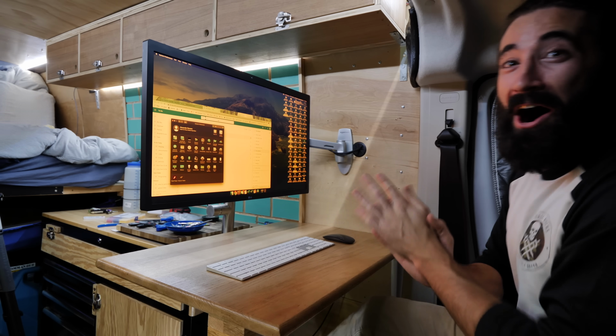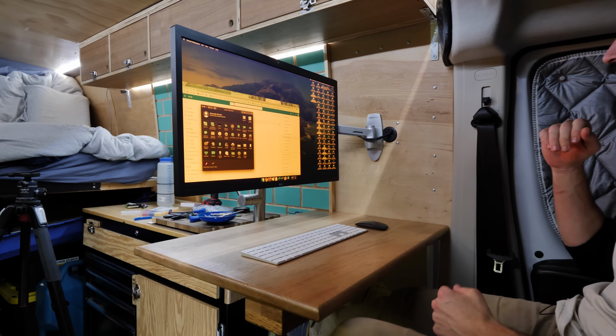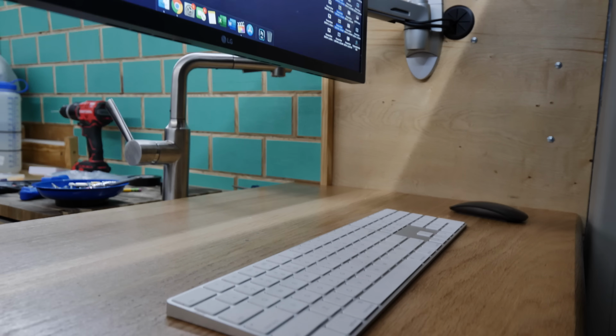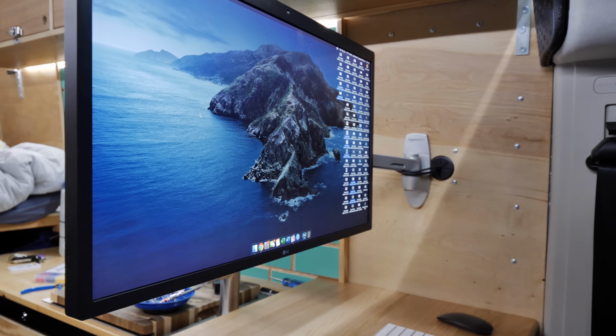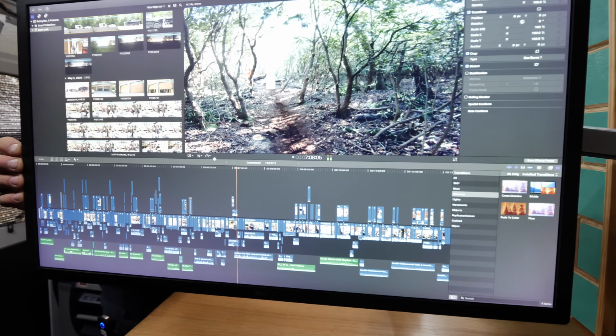Boom! Oh my goodness. And it's just floating there. Holy cow, we actually did this. This just looks dialed. You're just sitting in your van, super bright lights, just a gigantic monitor. This looks positively ridiculous. Holy, I honestly just can't even believe this.